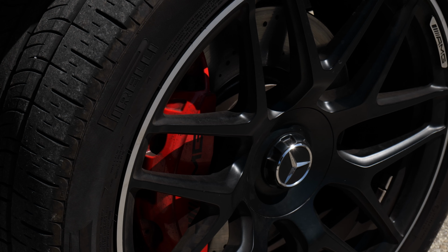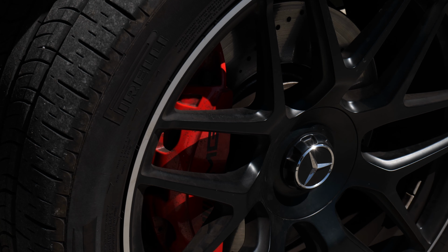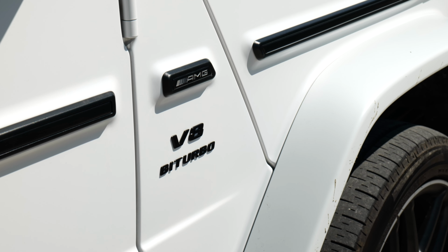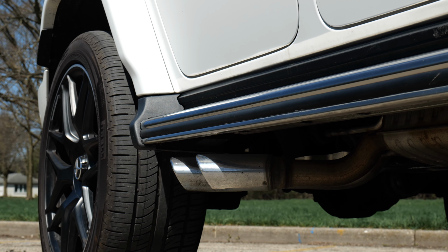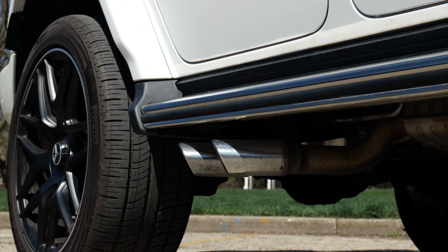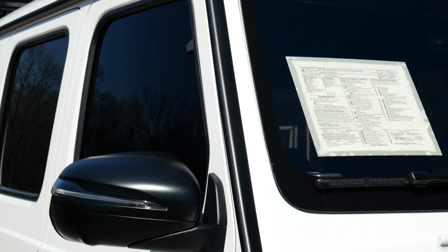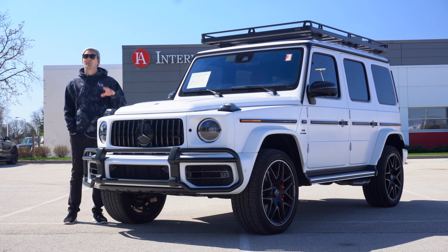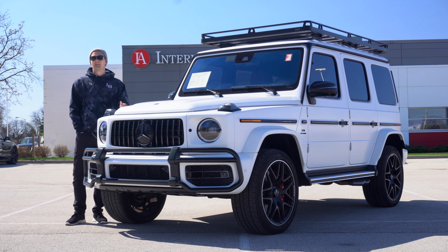Pretty amazing. Your G63 gets red colored brake calipers, and then on your front fender it says V8 bi-turbo, not just V8. And then further back you have the G63 calling card, the side pipes, which sound epic, and you can make them louder in the cabin with the push of a button. And you can see all around the vehicle the black rain gutters. And then of course there's some badging on the back, but those are the things that make your AMG more unique than just your G550.